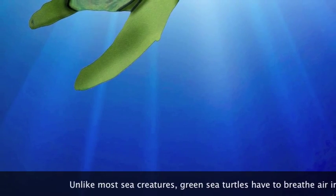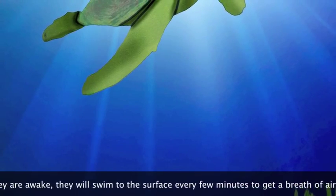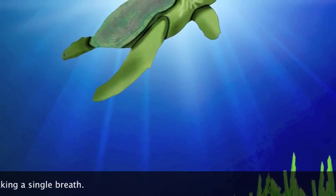Unlike most sea creatures, green sea turtles have to breathe air in order to survive. When they are awake, they will swim to the surface every few minutes to get a breath of air, and while resting, they can stay under the water for more than 2 hours without taking a single breath.